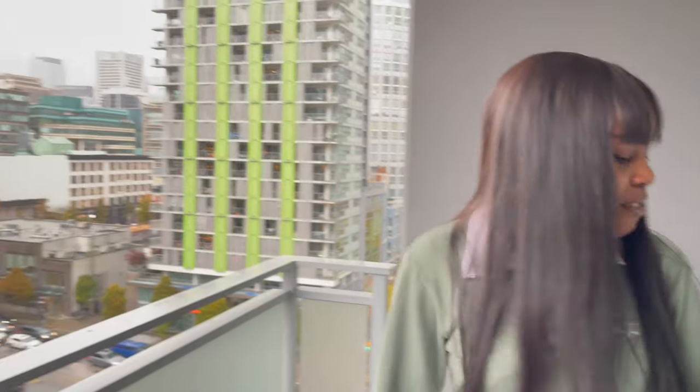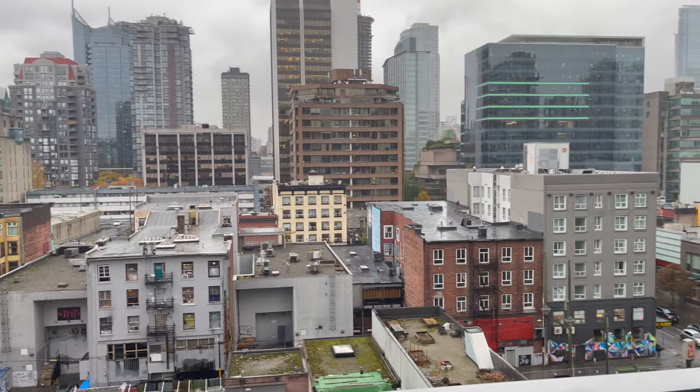It's raining really heavily. Anyways, this is Vancouver.